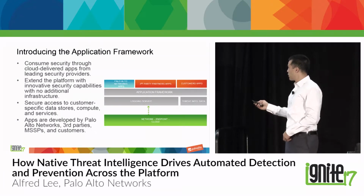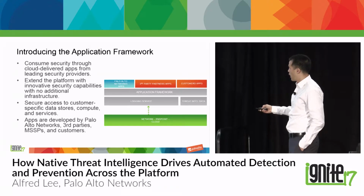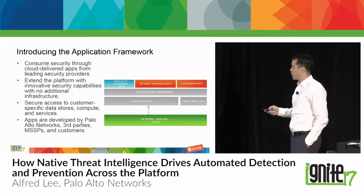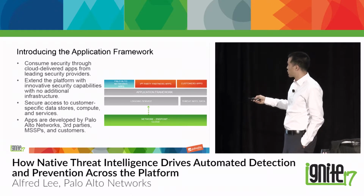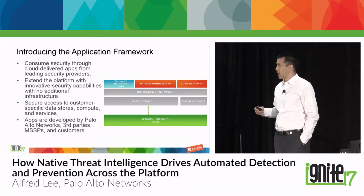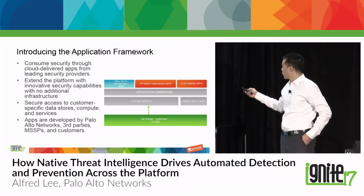From here, once we have all the logs, essentially from your entire network, from your endpoints, and from the cloud, everything within the logging service is what we get to build the application framework on top of. So what we're talking about here is the fact that we're allowing not just us to develop applications, other third parties develop applications, even customers develop applications on the application framework to get access to the logs. And what that means is that we're fostering a lot of innovation in terms of getting inline visibility and what can happen through the application framework.